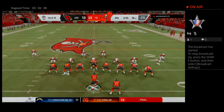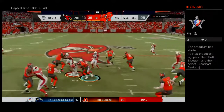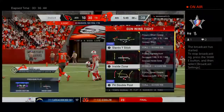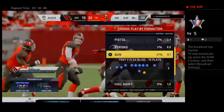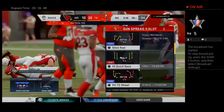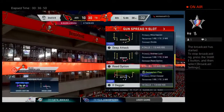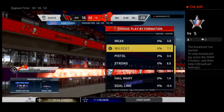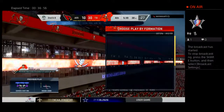So from the 36 now, 1st and 10. To begin the drive, here's a handoff to Hunt. And the hole closes quickly there. He gets maybe a couple up to the 38. Bottom line, they want to keep this clock rolling, so they'll take that one right there. They just want to keep falling forward, and they want to put the onus on the big fellas up front in order to bring this one home.